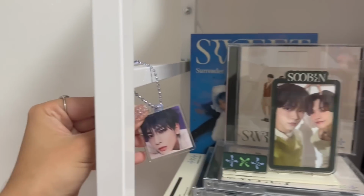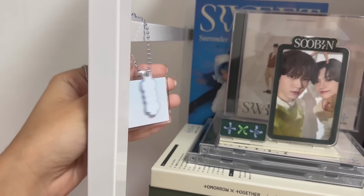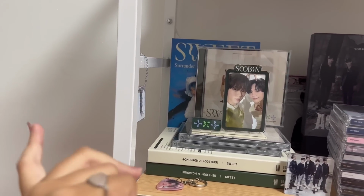First of all, we gotta talk about it. Here's Kang Taeyeon. Isn't he beautiful? I bought the random key rings back in Japan for Sweet, and I pulled Taeyeon, so I had to show him off. Then, like I said, this is my Sweet section, so we have the Limited A, Limited B, and the Standard Edition for Sweet.